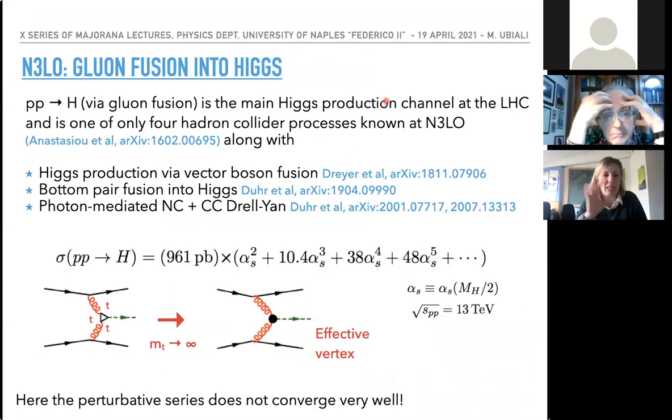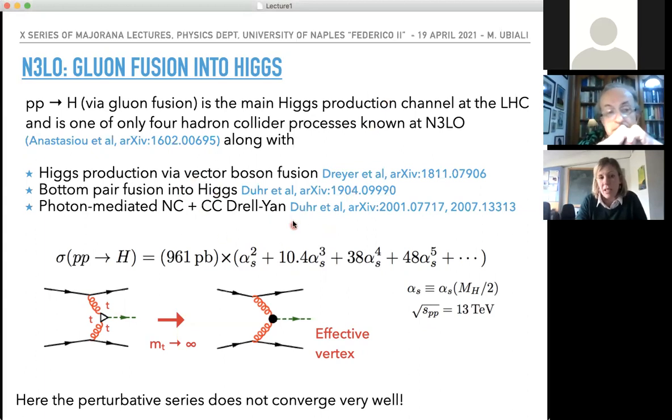Okay, so now let me just tell you what's going on with the next cube leading order calculations. The first process for which the next cube leading order was computed was proton-proton into Higgs via gluon fusion. It's the main production mechanism for the Higgs, so it's very important. And then there are these other ones that I will mention later. And we see why it's important.